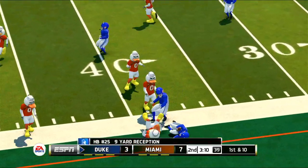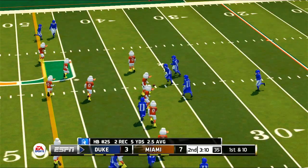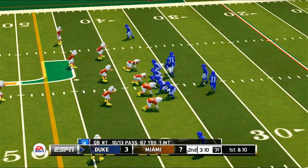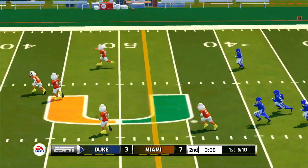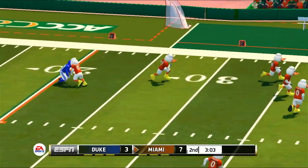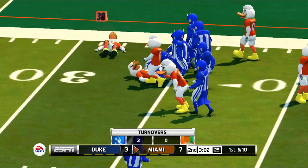And he's knocked out immediately after the catch. First down. Going deep. In the air. It's intercepted. And down he goes to 37-yard line.